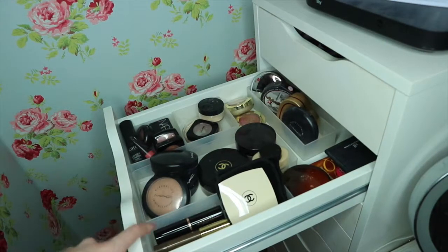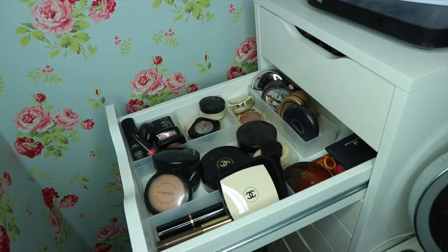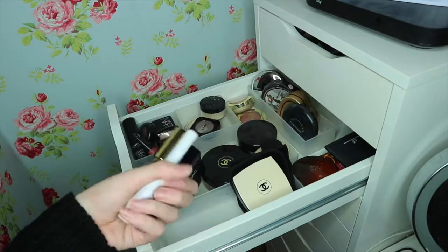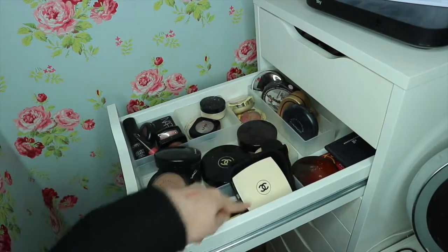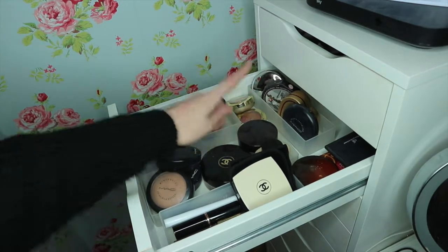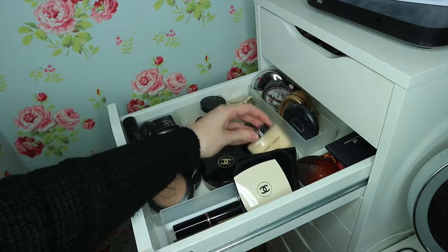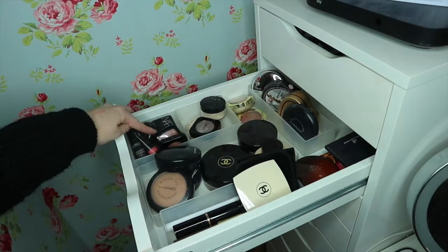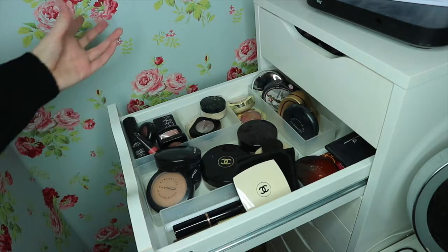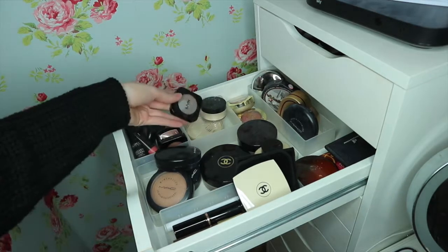So moving on to the second drawer, this is like my bronzers, blush, face powder kind of drawer, so yeah, face drawer I would say. In this one I just keep like a few cream contour sticks, some bronzers down here. This is like my most used products, so my Laura Mercier powder, my Chanel bronzer, MAC powders and bronzers, and just like a little banana powder. And then in this box here I keep my blushes, so I've got like NYX, NARS, Kiko, MAC and things like that.